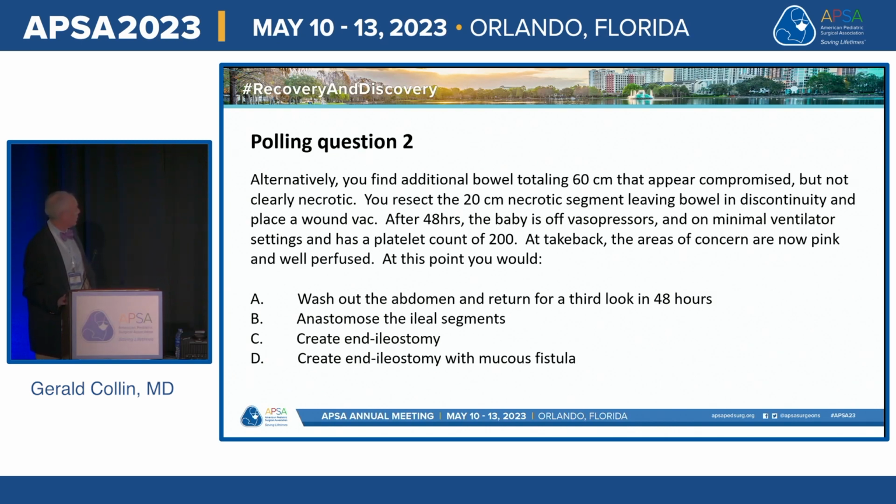So you resect the 20 centimeters of necrotic bowel that we saw before, leave the bowel in discontinuity, and put in a wound vac. 2 days later, you come back, the baby's off pressors on minimal vent settings, his platelet count's 200, looks good. So at this take back, the areas of concern that you had before are now pink, well perfused. So at this point, you would wash out the abdomen, return for a third look in 48 hours, anastomose the ileal segments right there, create an end ileostomy, or create an end ileostomy with a mucus fistula.